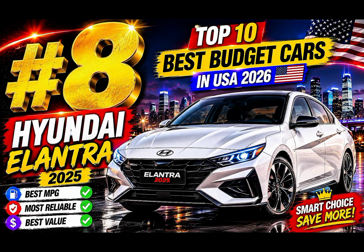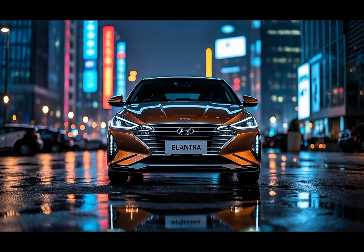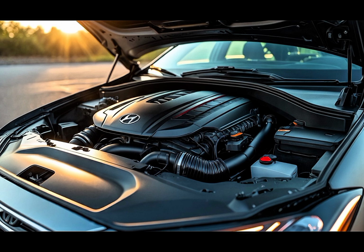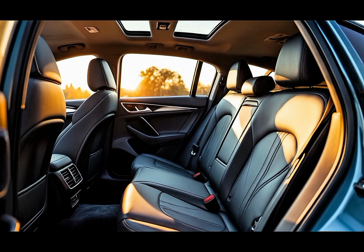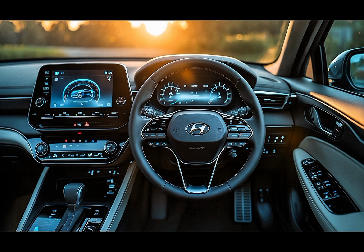Number 8 on our list is the Hyundai Elantra. Hyundai has gone through a major transformation over the last decade, and the Elantra is one of the best examples of that. The interior is modern and well-designed, the ride is smooth and refined, and the fuel efficiency numbers are genuinely impressive for the price. What makes the Elantra stand out is how much value it packs into its price bracket. You're getting standard safety features.